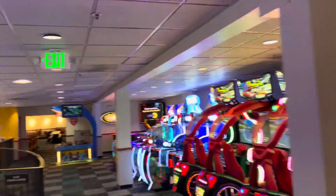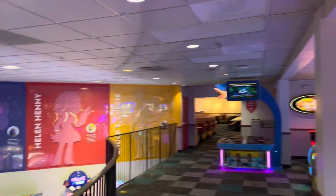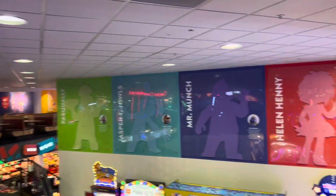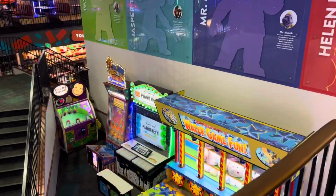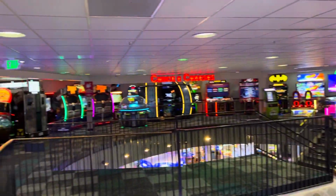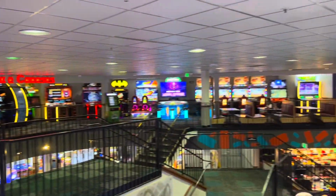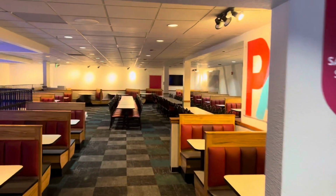I really wish I could get the third floor, but we are going to take a look at the last eating area over here. And they still have some more 2.0 posters of all the characters right here as well. And like I said, there are all of the games down there and the prize area. But this Chuck E. Cheese is insane. It's so cool. It's huge. There are so many games you can play here. But last but not least is the last eating area.